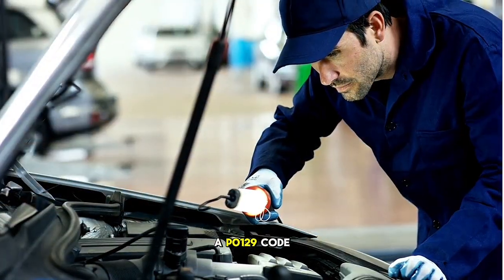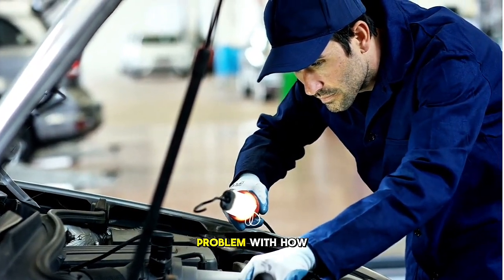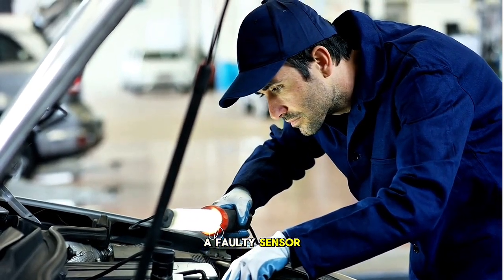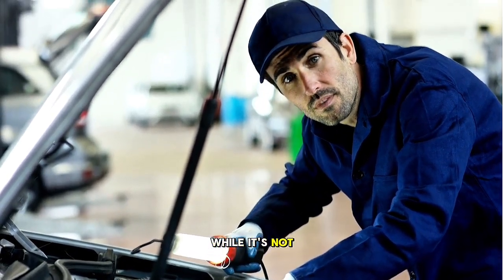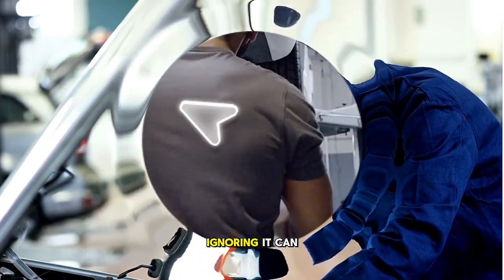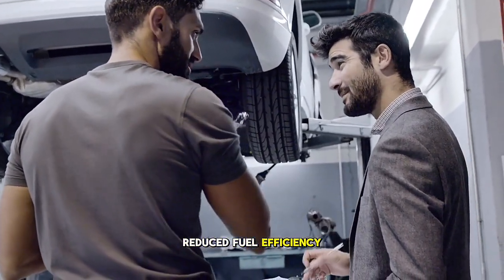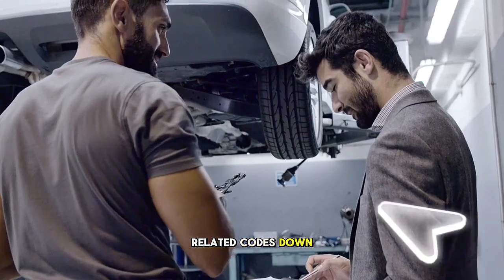A P0129 code usually points to a problem with how your vehicle is measuring air pressure, often due to a faulty sensor or a vacuum leak. While it's not typically an urgent issue, ignoring it can lead to poor engine performance, reduced fuel efficiency, or further sensor-related codes down the line.